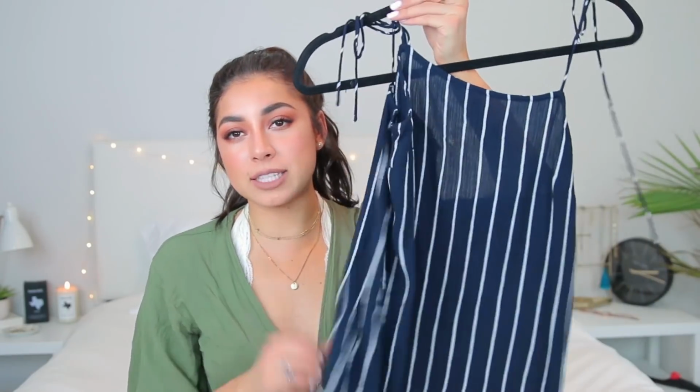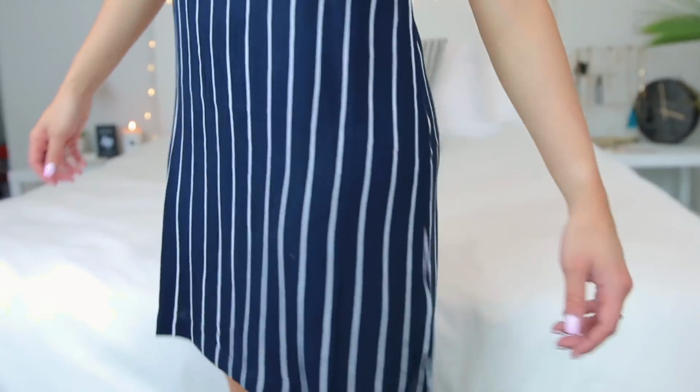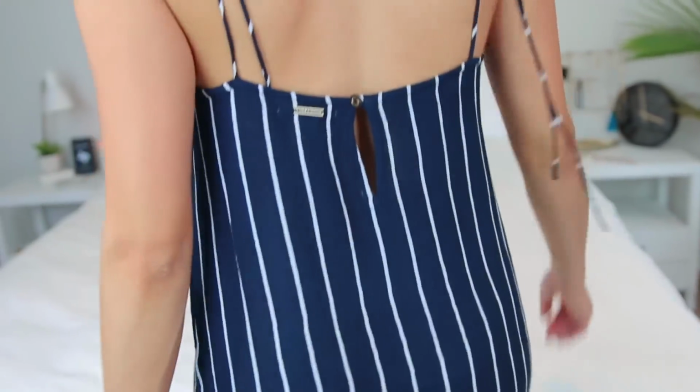The next thing I got is this pinstripe dress, and this is kind of simple, it just goes straight down, doesn't really hug your curves or anything. Has two ties at the top that are adjustable and a button at the back. This is, again, super cute for a little beach day, any hot summer day. It's just cute. I like it. Hopefully I'm not saying cute too much because I probably am.